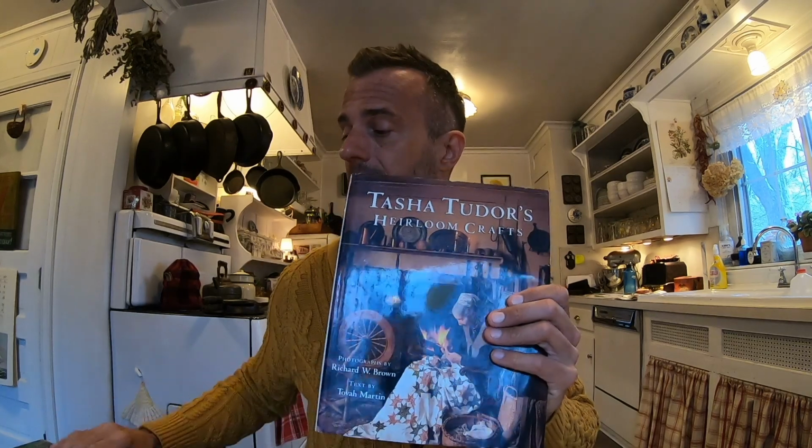I mean, I could spend hours on these books alone. They're so interesting. They're very, very well written, and the photography and the artwork are outstanding. So if you ever get a chance to look at any of these books, please do so, okay? I'm sure you can find copies on Amazon or maybe even at a charity shop or something like that.